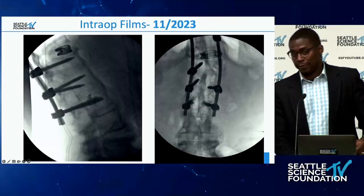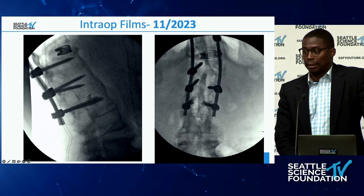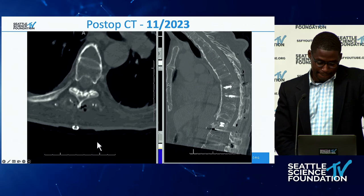Now, these are the intraop films here. So did you go three above, three below? Yeah, this went T9 to L3. Sure. And then we did provide anterior column support. Well, that looks like a great implant there that's going to fuse very well. Yep. So the problem is the fusion in these patients.